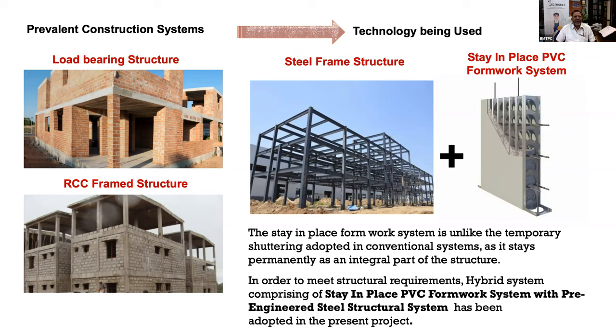So it is time that we shift to new innovative construction systems which are proven and being practiced the world over successfully. So here we are replacing these conventional systems by this system, wherein the structural frame is of steel. What we are doing is that the cast-in-situ RCC columns and beams are being replaced by these factory-made steel built-up sections. And the wall, which is here of brick or any other block, is being replaced by the stay-in-place PVC wall form system. This stay-in-place formwork system, I will explain to you in detail, but it's a temporary shuttering.